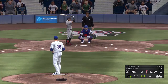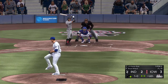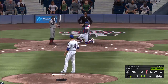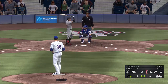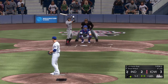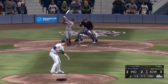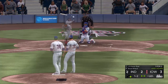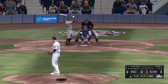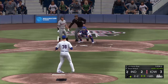Two out with the man at first. And a strike to even the count. 1-1. From the stretch. And that fastball's too much for him there. 1-2. I think it's about time to choke up on that bat and get that foot down. He's awfully tardy right now. Lays off, 2-2 now.